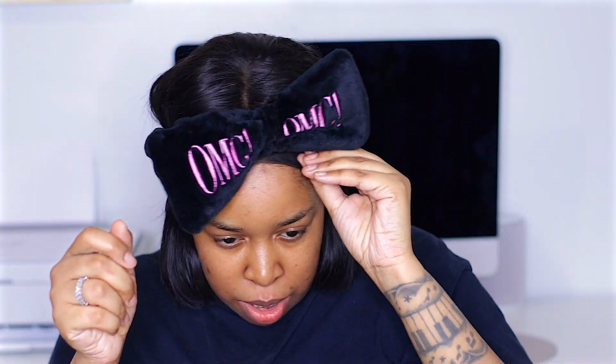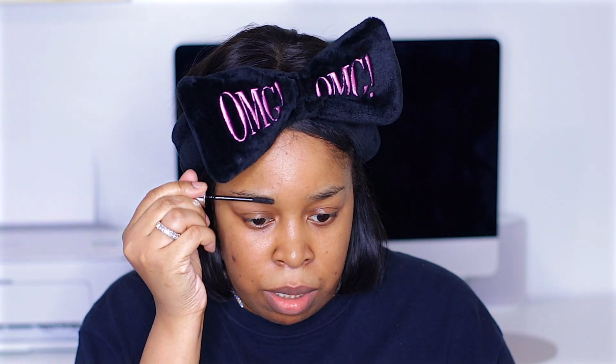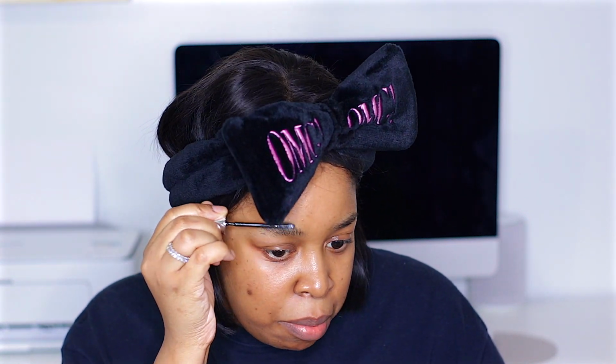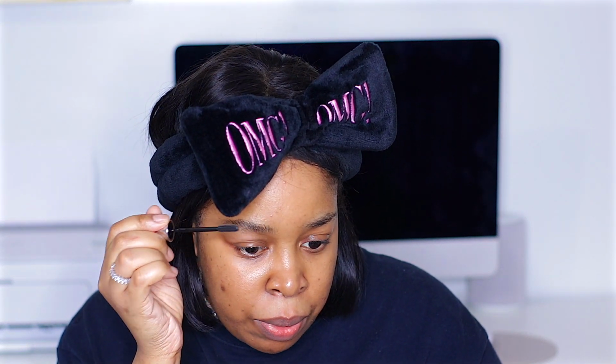Got my hair tied back. So the first thing that I do, I take my 24-hour brow setter by Benefit and I comb my brow hairs up, and this kind of gives you like a laminating effect. I don't have my brows laminated, but with this it kind of feels that way.